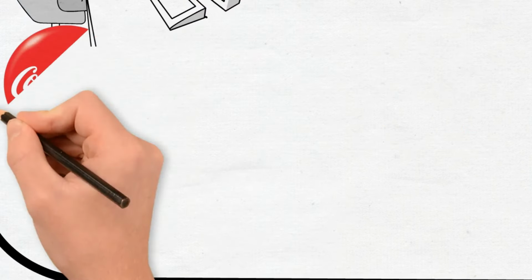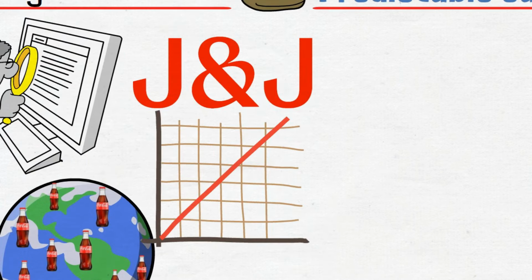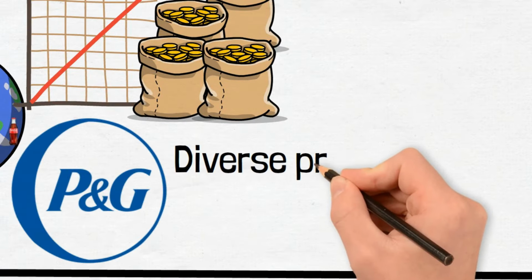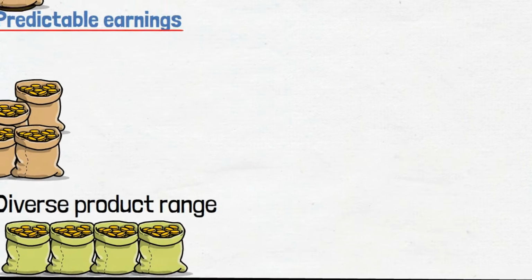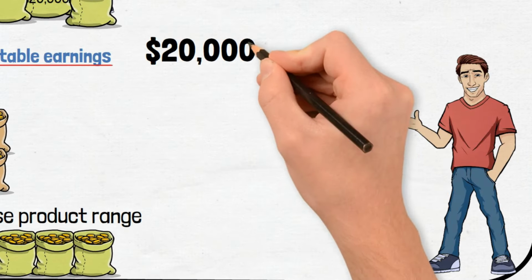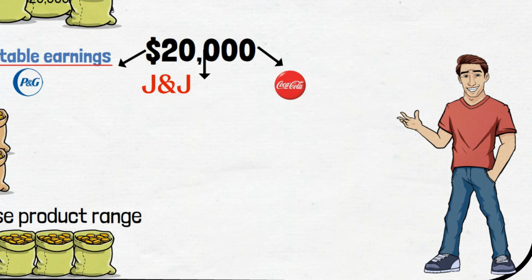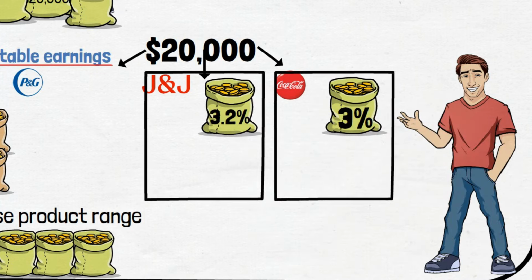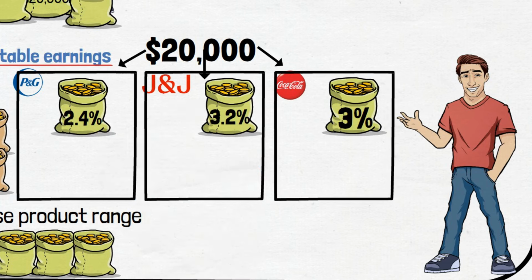Coca-Cola, for example, has a long history of increasing dividends, a strong brand, and a global presence. Johnson & Johnson is known for its financial stability and consistent dividend growth. And Procter & Gamble is known for its diverse product range and reliable dividends, and these two are solid choices. Let me explain how he does it. Peter decides to split his $20,000 investment evenly among these three companies, with Coca-Cola offering a dividend yield of 3%, Johnson & Johnson yielding 3.2%, and Procter & Gamble yielding 2.4%, we can calculate his potential earnings.